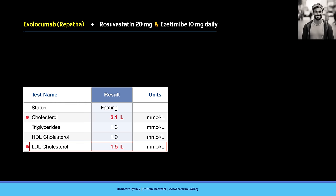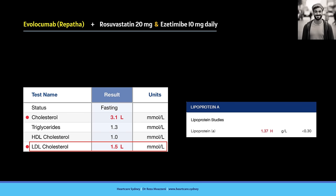Despite this intensive therapy, his LPA levels, which were initially 132 milligrams per deciliter, remained persistently elevated at 137. This highlights the fact that LPA is an independent risk factor that requires specific treatments. Fortunately, targeted therapies for reducing LPA levels will soon be available for such high-risk patients.